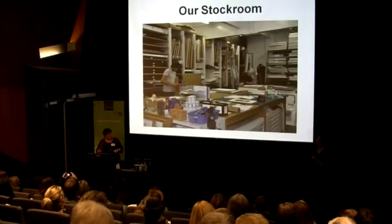So over time we've developed a few initiatives, and these 2 particularly have been running in the last few years, and they're ones that we've found particularly successful for us, and I think they could translate quite well for most organisations. Our stockroom is a treasure trove.